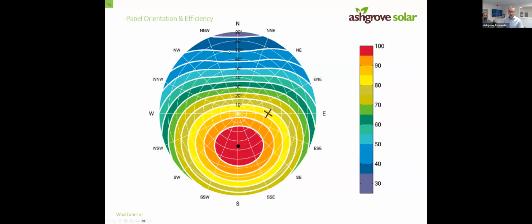If I have a solar panel and it's south facing, so this is the south facing line here, and it's at, we'll call it, 35 degrees of pitch, so this would be maybe normal domestic, that's 10, 20, 30 and 35. We can see here if my house is south facing and my pitch is 35, I'm in the middle of this red box, which is 100% efficiency to 95. Now that's 100% efficiency for what?